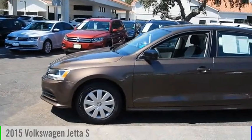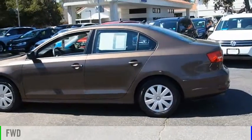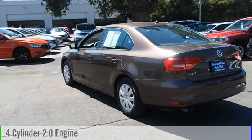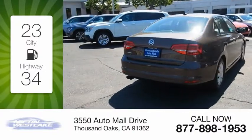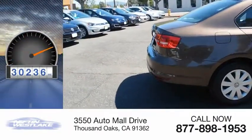You are going to love this 2015 Jetta. This vehicle is powered by a front-wheel drive, 4-cylinder, 2.0-liter engine, and comes with an automatic transmission. Great fuel efficiency saves you money by requiring fewer trips to the gas station. This vehicle has less than 35,000 miles.